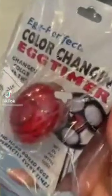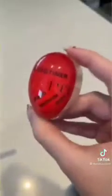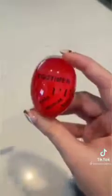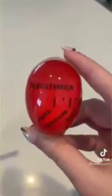Okay, what is this? I want breakfast and I want a hard-boiled egg. Let's try this. Apparently you're supposed to put this in the hot water with your egg and it will tell you when it's ready. Do we believe this? All right, I'm going to put it to the test and let's see.